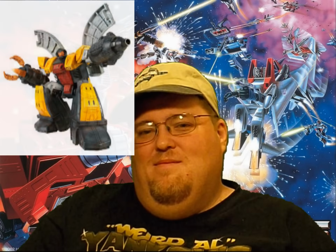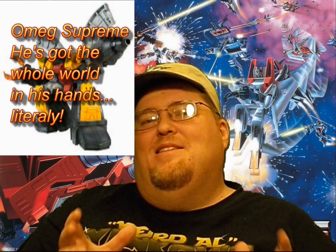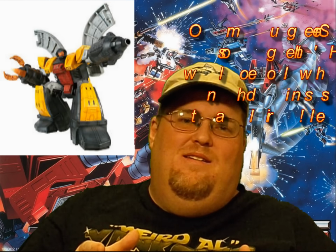Omega Supreme. Everybody admits, yeah, he's a big badass. But think about it. He turns into a rocket and a base. Yet when he takes off, that entire base fits inside the little rocket part. His robot mode's about the size of Superion, maybe larger from what they showed in the cartoon. But he's able to get down low enough where he can actually talk to somebody face to face and tell him about his problem with the Constructicons. But on top of his entire base fitting inside the rocket, he can also carry about half of the Autobot army. So how big is he really? Nobody knows. I guess he's as big as they needed him to be for that story.